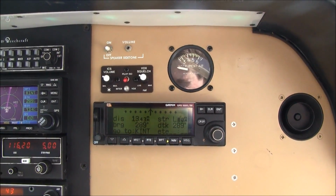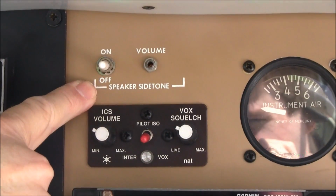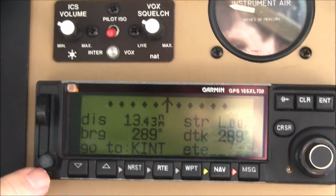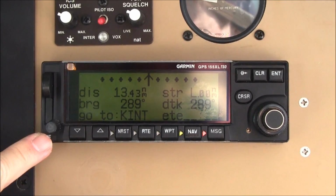To the right side of your instrument panel, we have speaker side tone for your audio panel. Below this is your NAT 4-place intercom system, and then we have your #2 GPS, a Garmin GPS 155 XL.